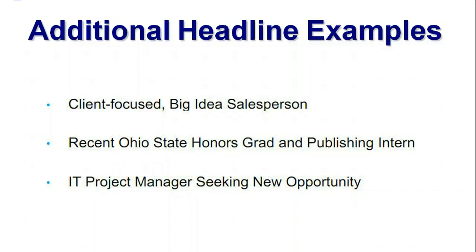Client-focused, big idea salesperson. It's not just I'm looking for a position in sales, but you're telling them that you're client-focused and you have big ideas to pursue. Recent Ohio State honors graduate and publishing intern. The fact that you're stating that you had honors may appeal to somebody looking for you. And state what you do, but also that you're seeking a new opportunity. So you are declaring right in your headline that you are looking for opportunities.